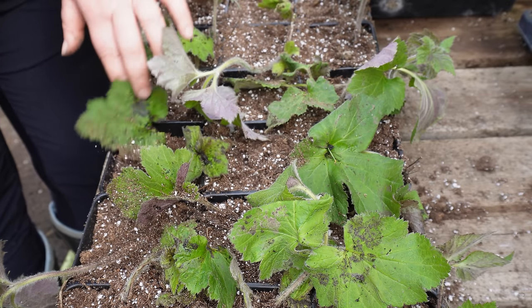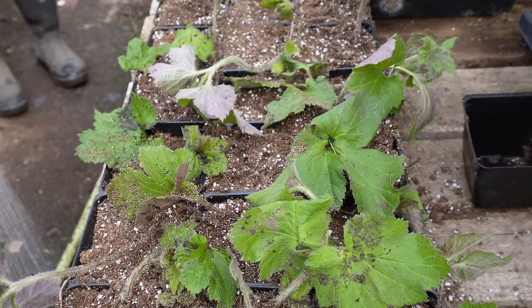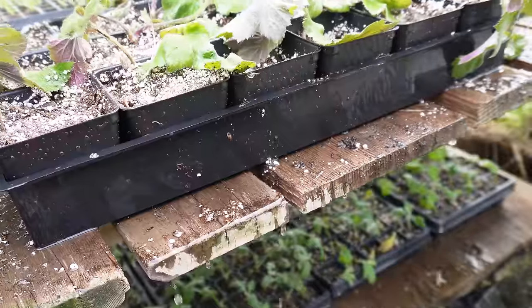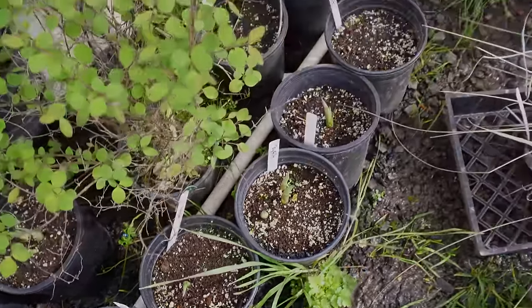So they got one full tray. I have even more, so I'm not sure. Probably make another tray full. Get these watered in here and call it good. So now I'm just going to grab all my hostas and get them moved on over to that garden.